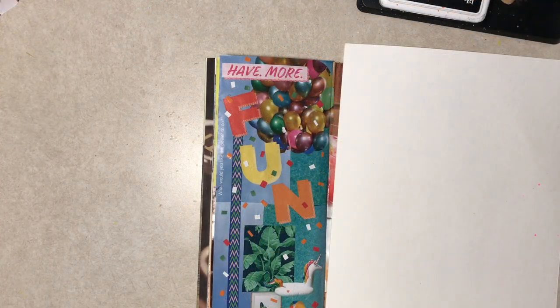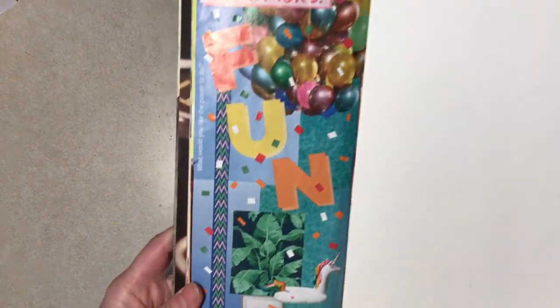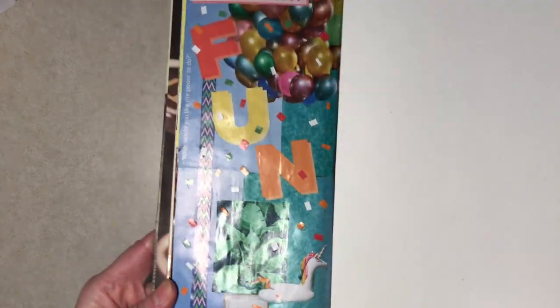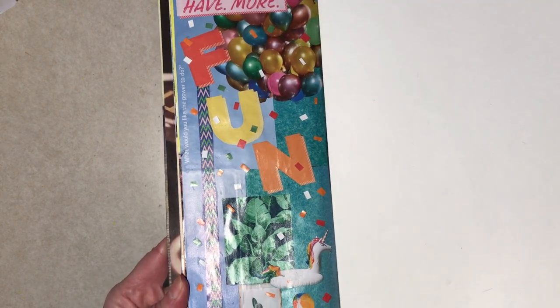Okay, I think it's done. What could be more fun than a unicorn inflatable floaty thing for your pool and a couple beach balls. I guess it's an inner tube. At any rate, and some confetti I just cut from magazine paper to sort of fill in.